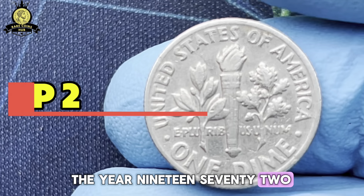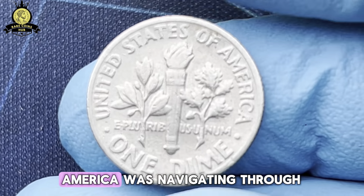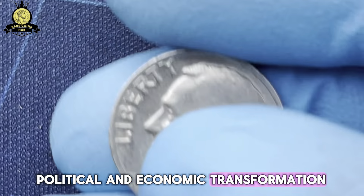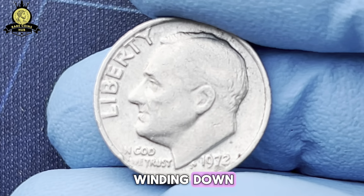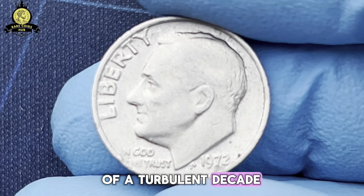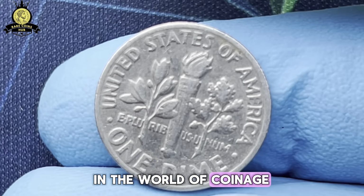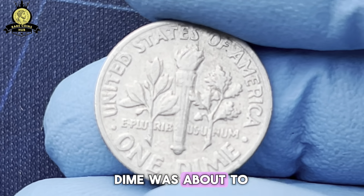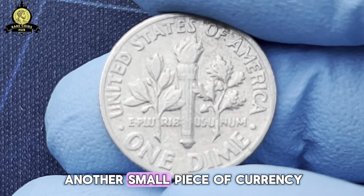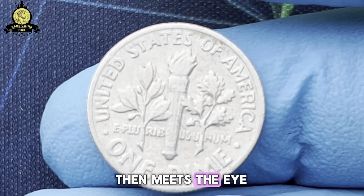The year 1972 was a time of significant change, both in the United States and around the world. America was navigating through a period of social, political, and economic transformation. The Vietnam War was winding down, President Richard Nixon was in office, and the country was dealing with the after-effects of a turbulent decade. While these larger events were shaping the nation's landscape, in the world of coinage, one seemingly ordinary dime was about to make its mark on history. The 1972 USA 1 dime coin may seem like just another small piece of currency, but if you take a closer look, you'll discover there's much more to it than meets the eye.